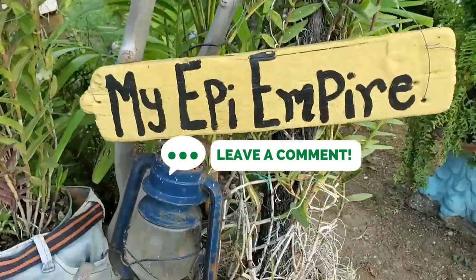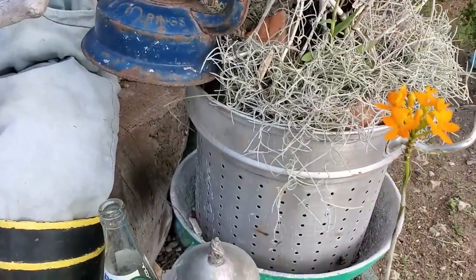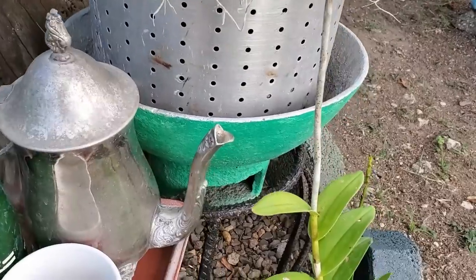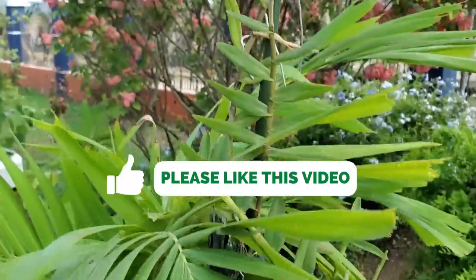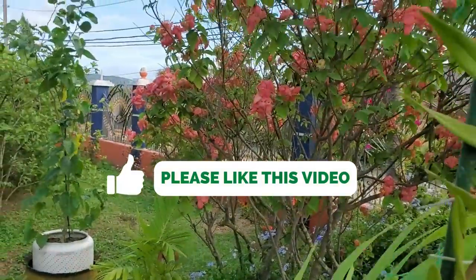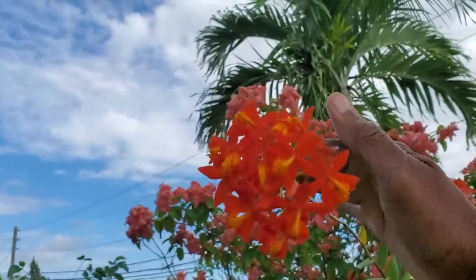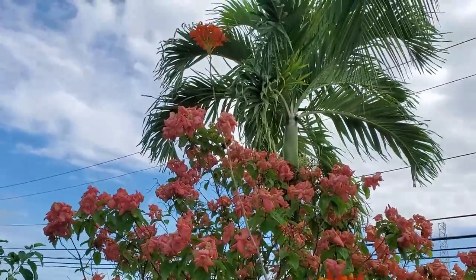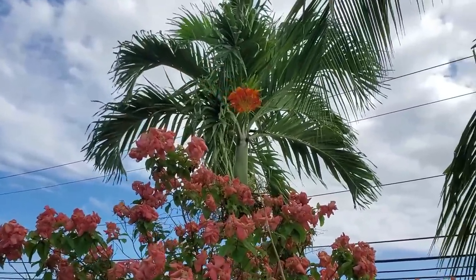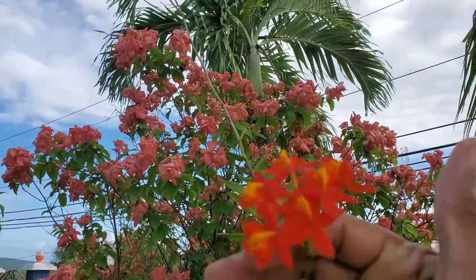And if you will recall, this epidendrum growing inside a pot that is cooking on the coal stove, it was in spike, but now it has opened and it's the regular orange with the yellow. Here it is. And it seems to be competing with one of the trees, perhaps the Christmas palm. Look at that. And this is another spike from the same planter.